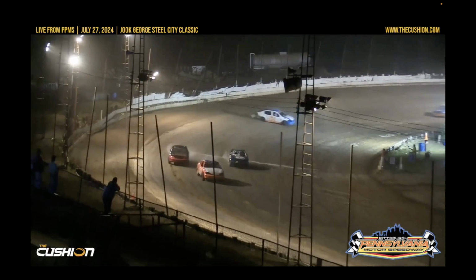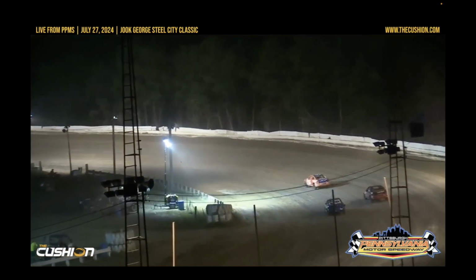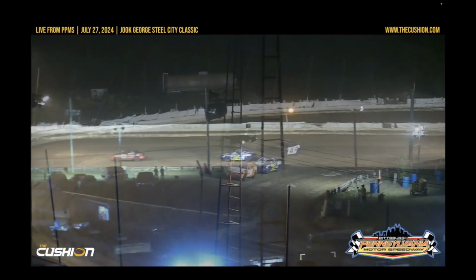Coming out of turn number 4, Sadie Snatchko set to lead lap number 1, and Hunter Vaughn has problems. He lost his wheel this time. The 124 of Hunter Vaughn loses his right rear wheel. The caution flag flies. He's got his bumper dragging.